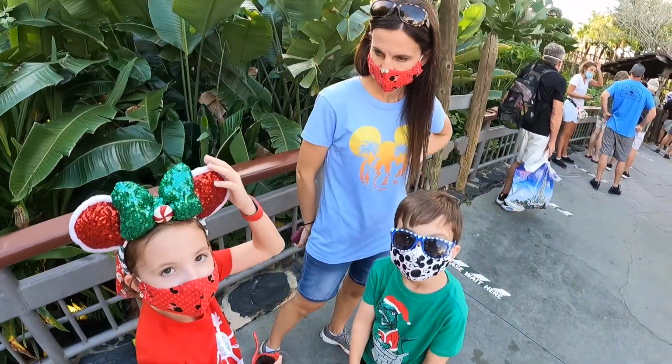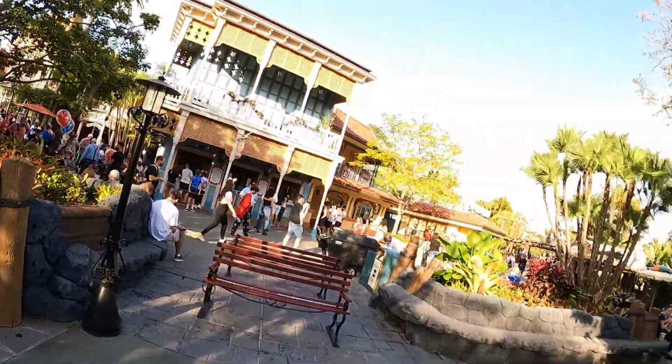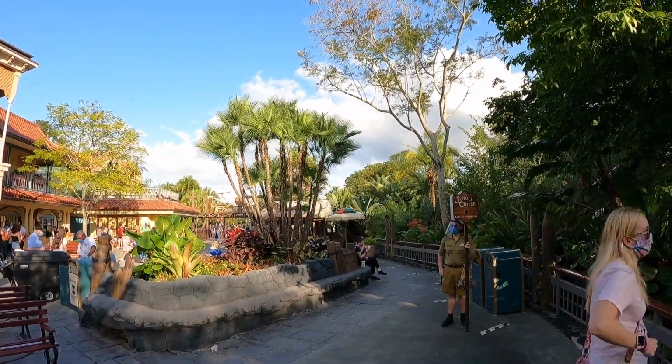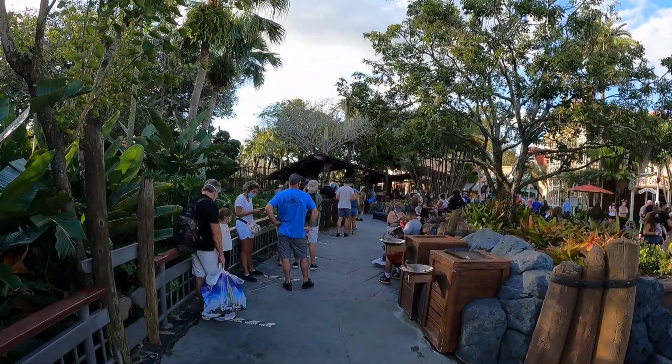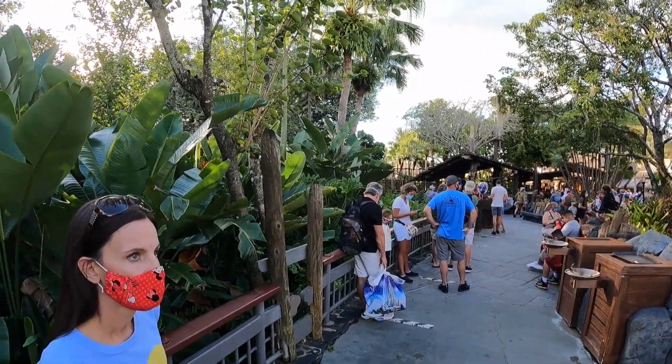All right, so we're in line for the Jingle Cruise, and they say the line is 45 minutes long, and we are literally back over here almost at where you exit to go back to the castle. It looks like a pretty long line, but then again, people are spaced out 6 feet apart, so maybe that's going to make up for it. We'll see.